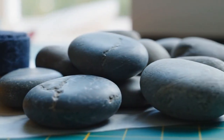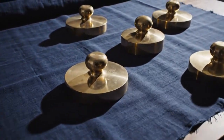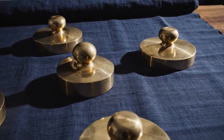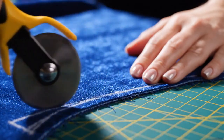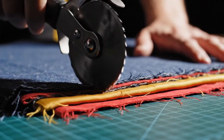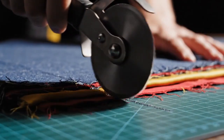The idea is that you place a weight on each pattern piece to hold it flat against the fabric without piercing the fabric at all. Your fabric lies perfectly flat. Your pattern piece lies perfectly flat. You cut with a rotary cutter rather than shears, running it right along the edge of the paper piece in one smooth, continuous stroke. The cut is cleaner, faster, and more accurate than anything you can get with shears and pins.